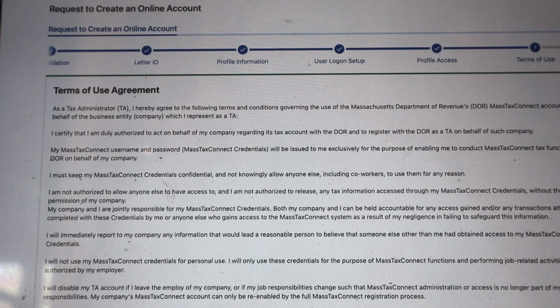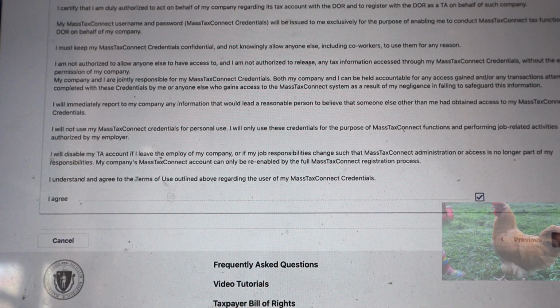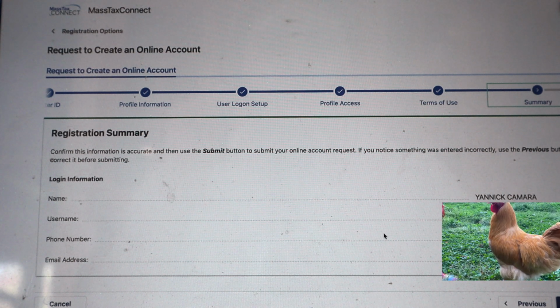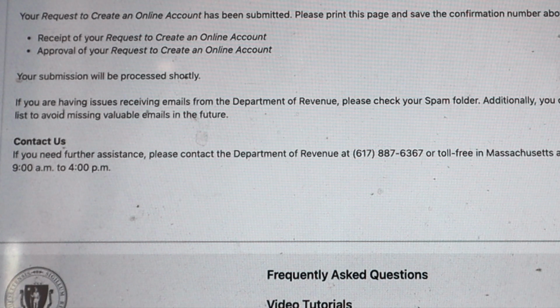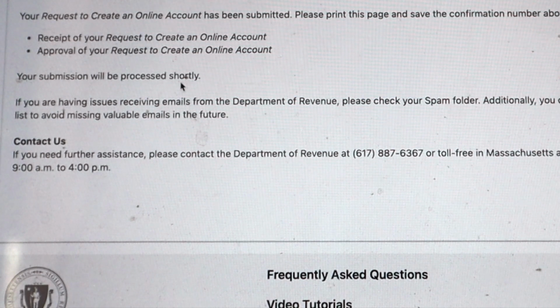Okay, now I'm at Terms of Use. Terms of Use Agreement. All right, so it looks like at the bottom here, I have to check off I agree. Okay, so then click next. All right, now I'm at registration summary. I hit submit and it says request to create an online account confirmation. They gave me a confirmation ID. Oh, this is great. So everything's on here. So now I have a username and a PIN, and it says the submission will be processed shortly.